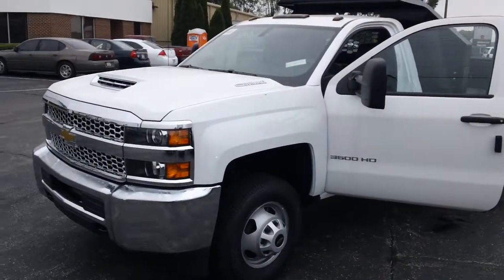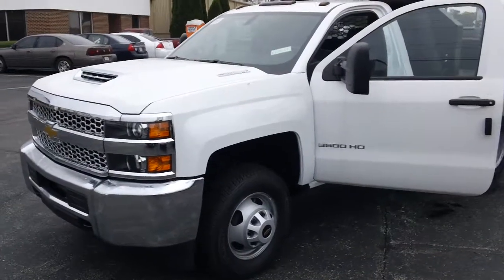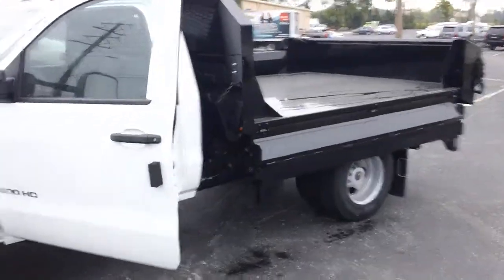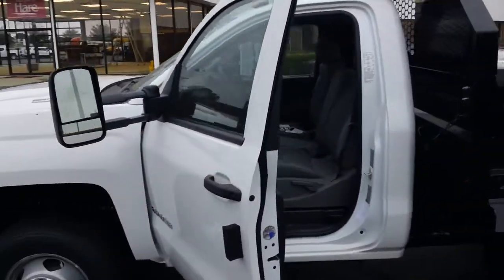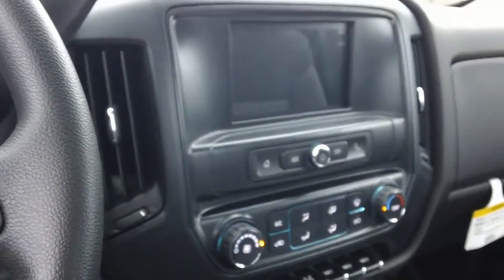Today I bring to you this Chevy 1-ton, 4-wheel drive, regular cab, diesel, with a 9-foot dump body with fold-down sides. This regular cab comes with vinyl seats, power locks, crank windows, integrated brake controller, the standard 7-inch touchscreen.